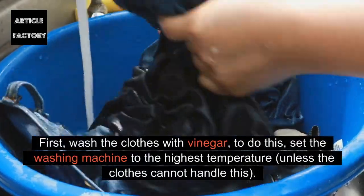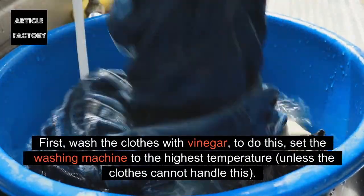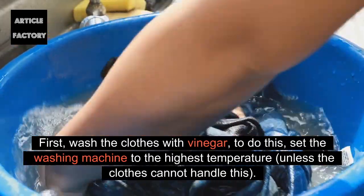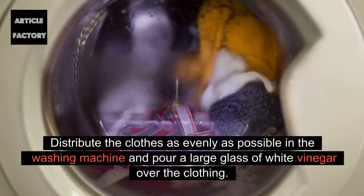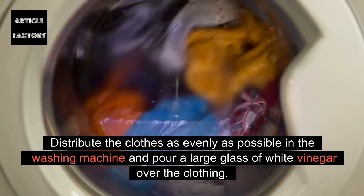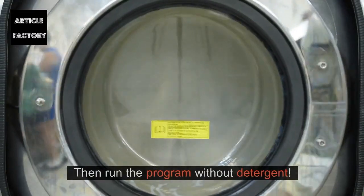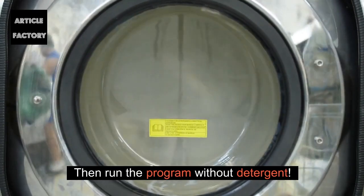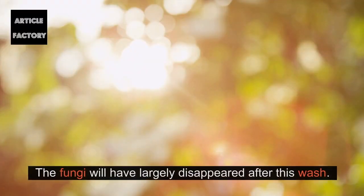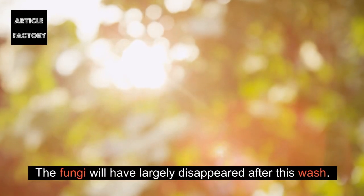First, wash the clothes with vinegar. To do this, set the washing machine to the highest temperature, unless the clothes cannot handle this. Distribute the clothes as evenly as possible in the washing machine and pour a large glass of white vinegar over the clothing. Then run the program without detergent. The acids in the vinegar help fight bacteria. The fungi will have largely disappeared after this wash.